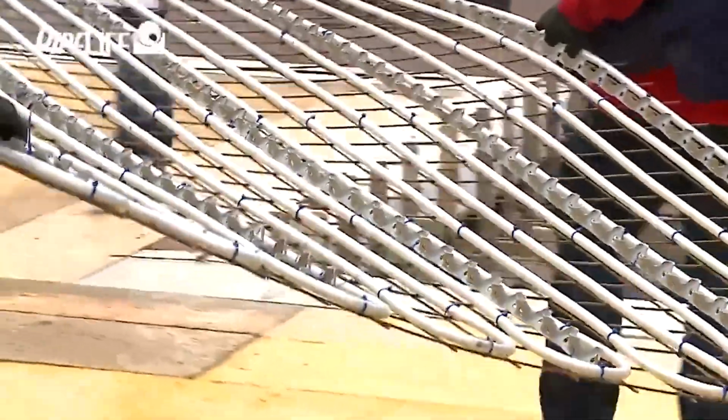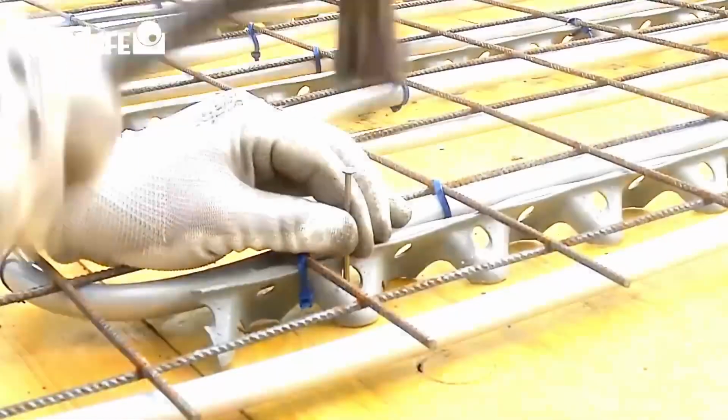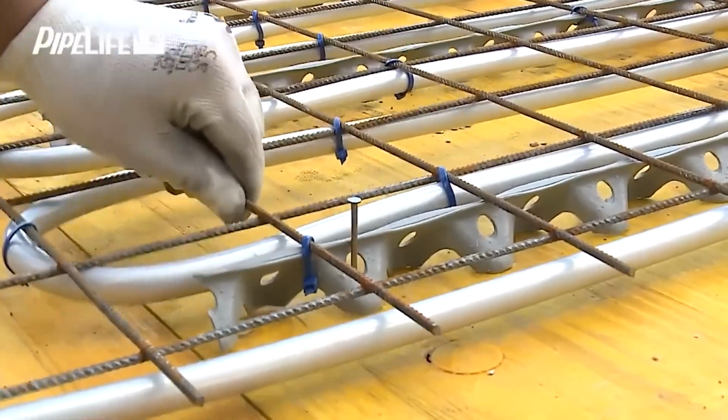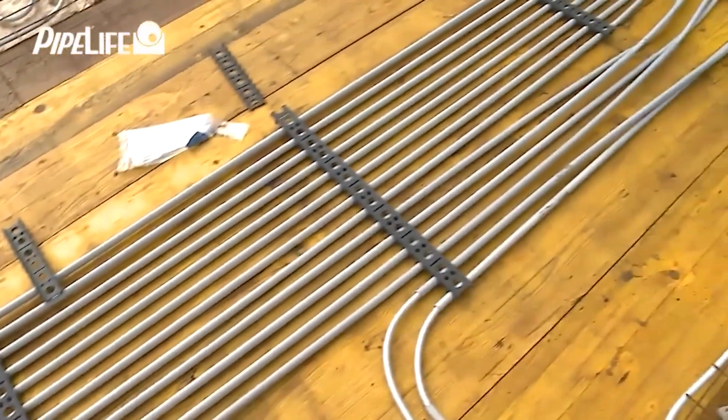The benefits are cost and labour savings. No more tricky assembly on ladders with your head up. Plus, it's sturdy enough to walk on during installation.